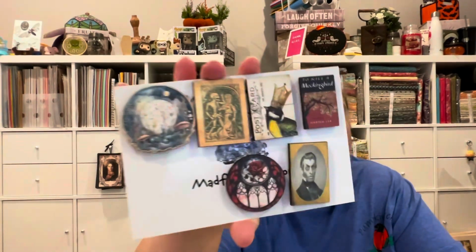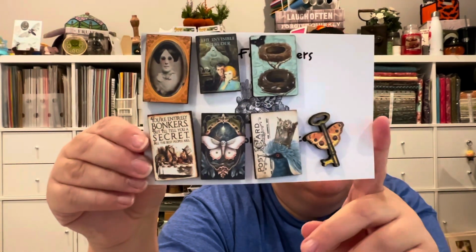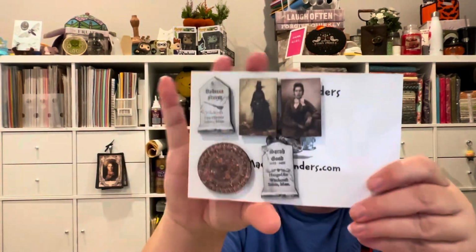I said I got some needle minders. Showed you the butterfly. And when I get needle minders, I get needle minders. So these are all from Mad for Minders. I got those, which are awesome. And then I got these, which I love. Her boyfriend's on the other one I showed you. This guy right here is so cool, but look at that butterfly. Love it. And then the last few. Love them.